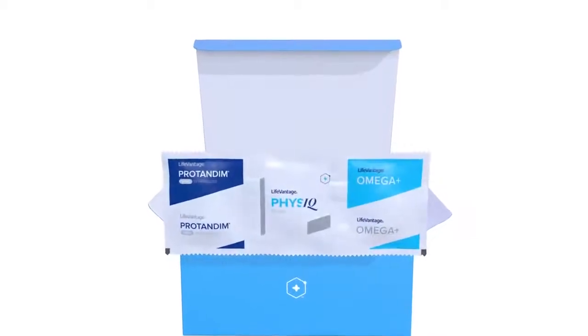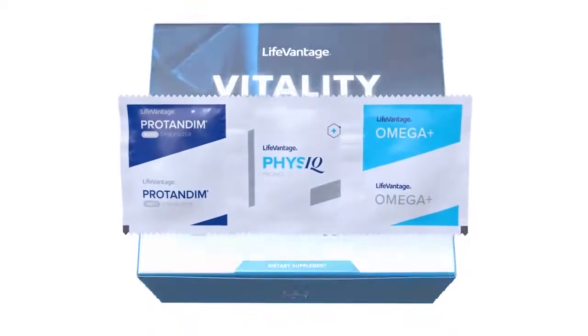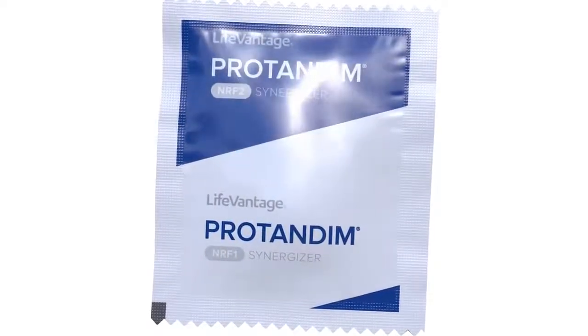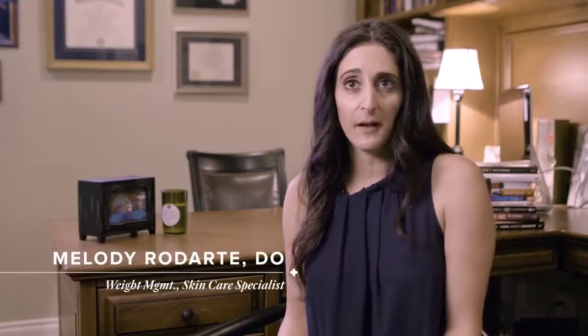So the Vitality Stack starts with the basic foundation, NRF1, NRF2, ProBio, to which we added the new product Omega Plus. NRF1 is helping specifically our mitochondrial function. It's helping the number of mitochondria that we need, so it helps the energy state, and it's also helping as far as what the blueprint is being followed, what genes are being expressed.